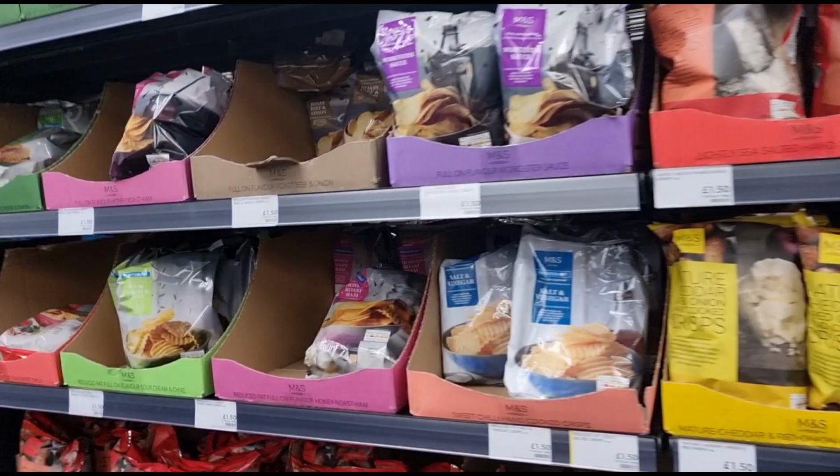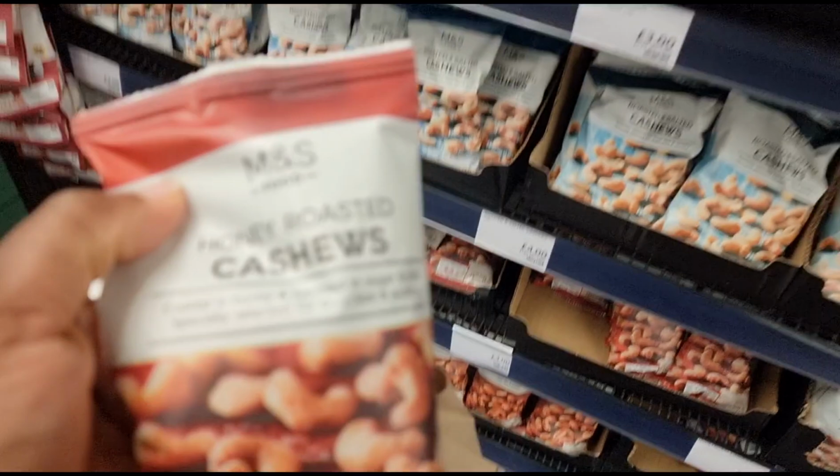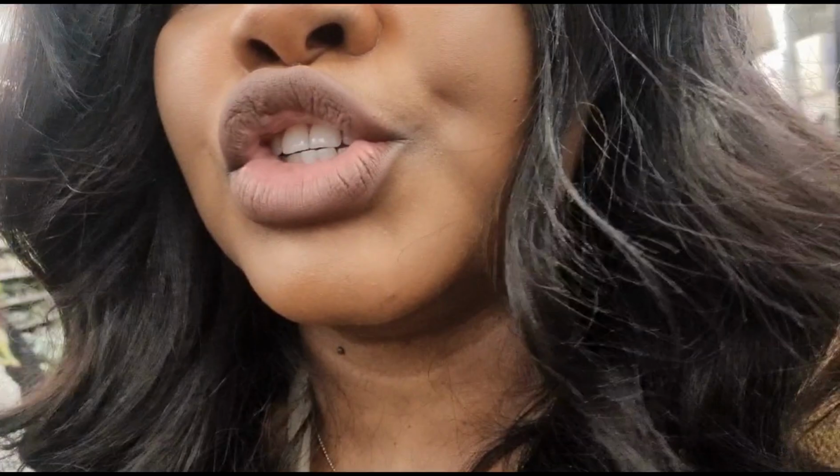I don't know, what do I want to get today? I love these nuts from M&S. They're honey roasted cashew nuts. They're really, really nice, so I'm going to pick those up. And then there's a dessert that they do here. It's like a cake dessert with a melting chocolate middle.